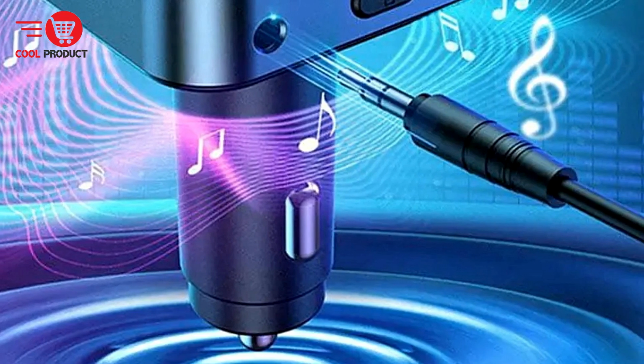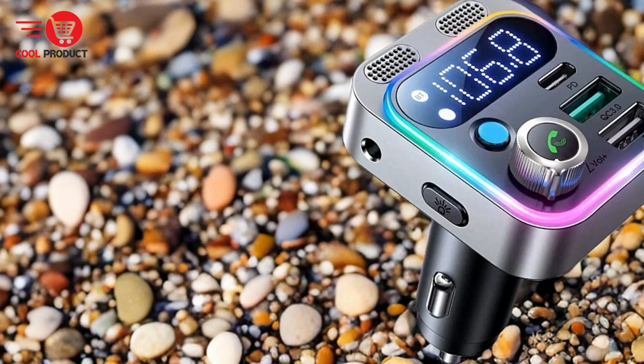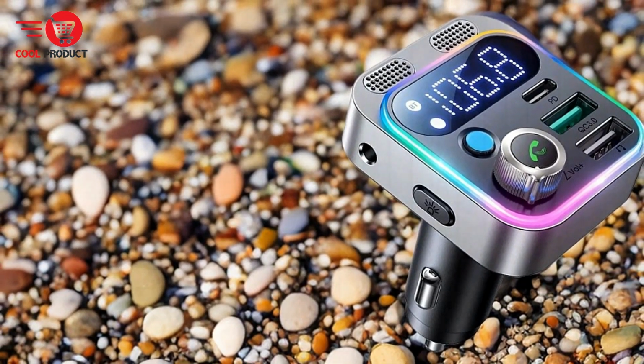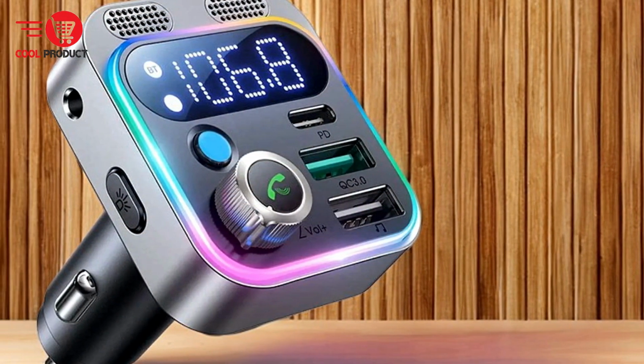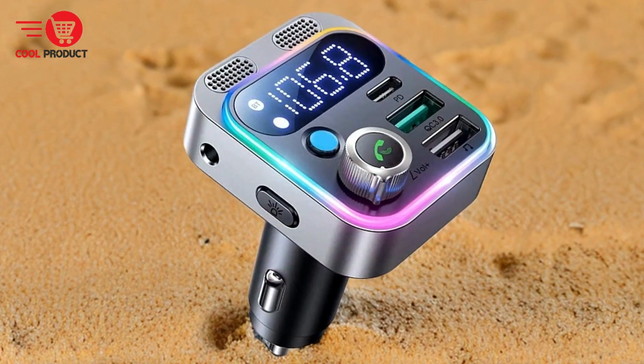Pros. Clearer calls with enhanced dual mics. Featuring dual microphones and CVC 8.0 noise reduction technology, the JR-CL17 ensures crystal clear voice calls by minimizing background noises like road and wind noise. This enhances safety and communication during hands-free calls, making it ideal for safer driving.